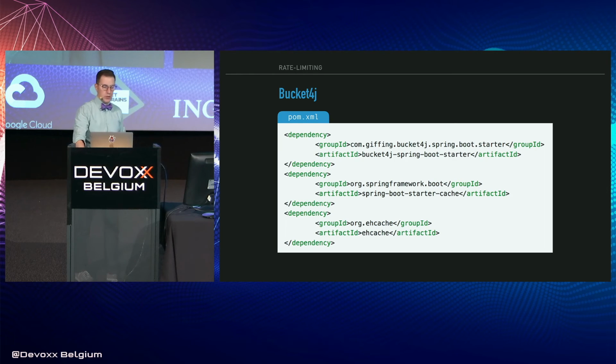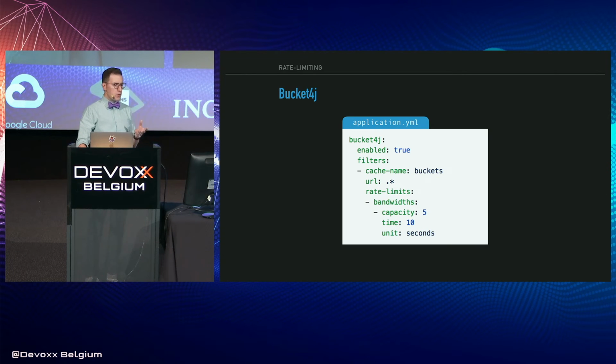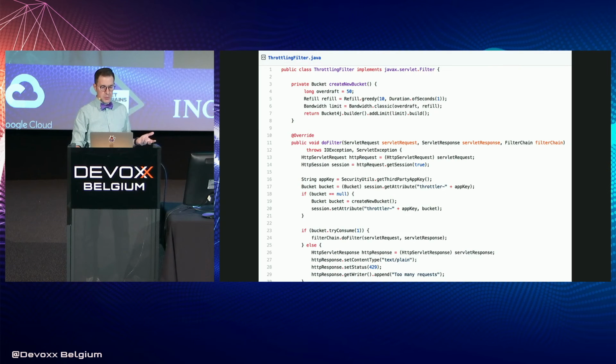If you're using Spring, using Bucket4J is really easy with the Bucket4J Spring Boot starter. You just pull in that dependency, choose your clustering or caching mechanism, so I'm using cache here, and then in your application YAML, set up some configuration. This is an example minimal configuration where all paths on my server will be limited to 5 requests every 10 seconds. If you're not using Spring, you can do this in a servlet filter.